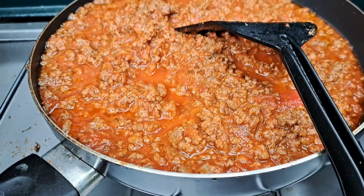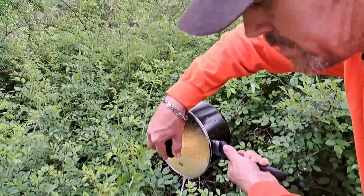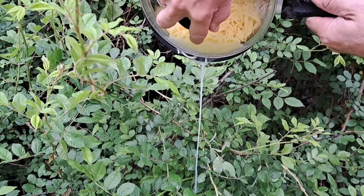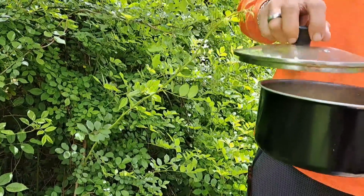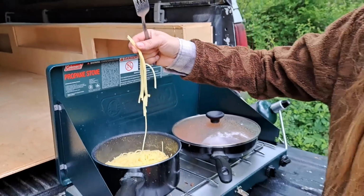Close up of that goodness right there. Sketty time. Sketty time. What are you doing? I'm draining the noodles. Wow. I'm going to have to inspect all this. I'm going to have to inspect what he's doing, guys. Fixing to make a plate. Be right with y'all. I said some of the noodles stuck together.